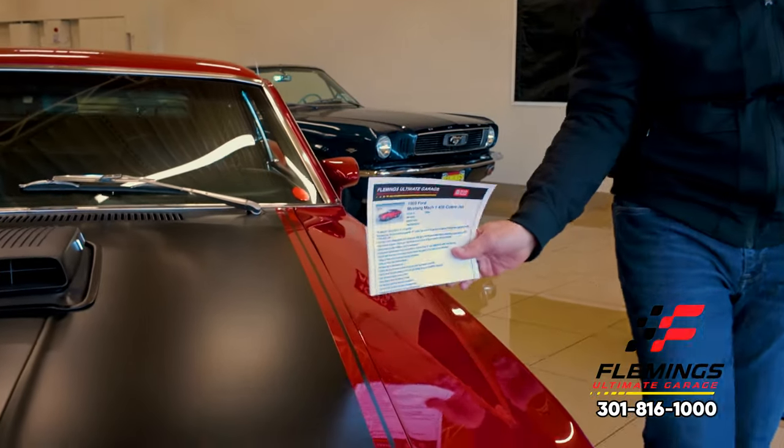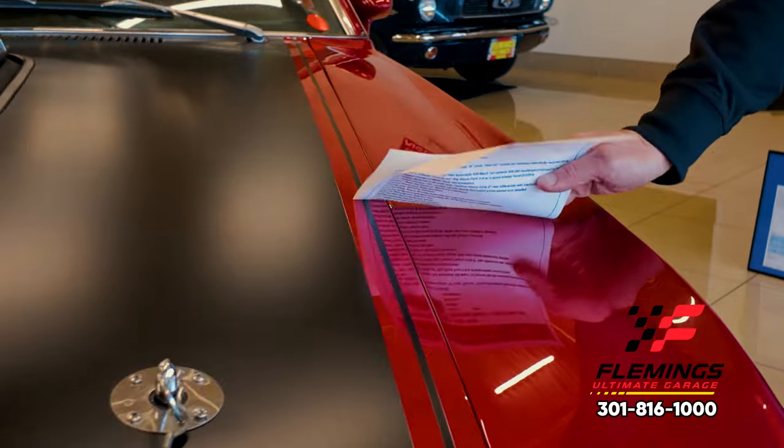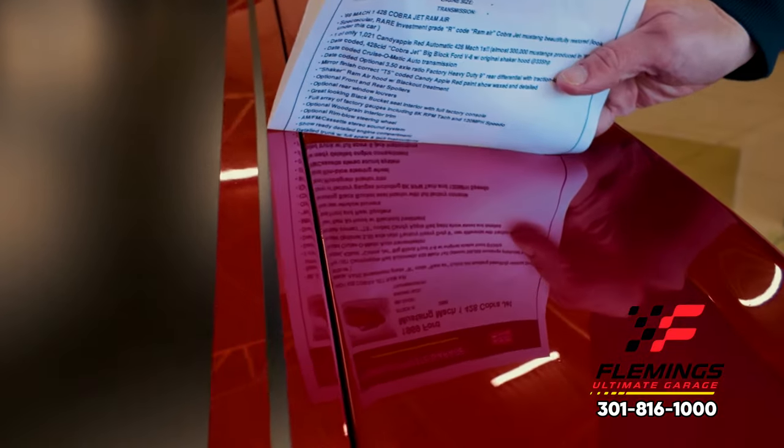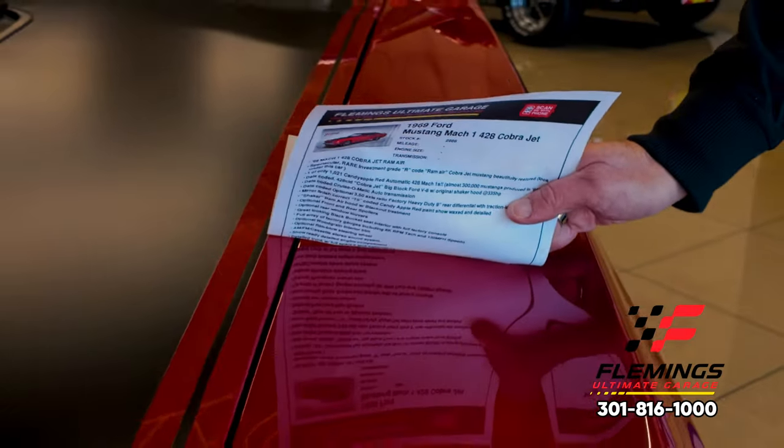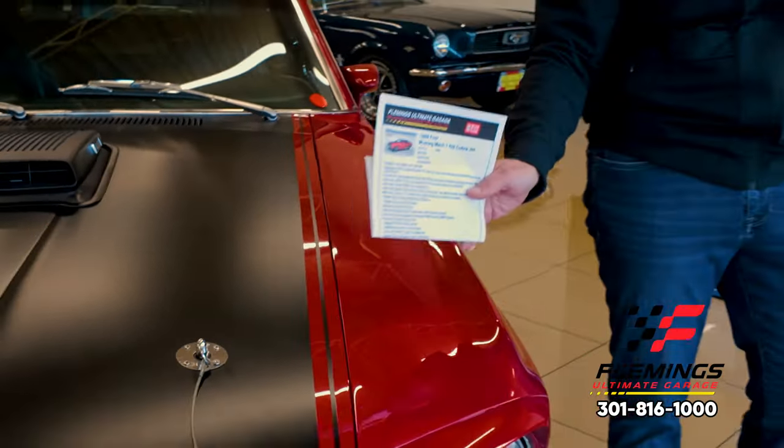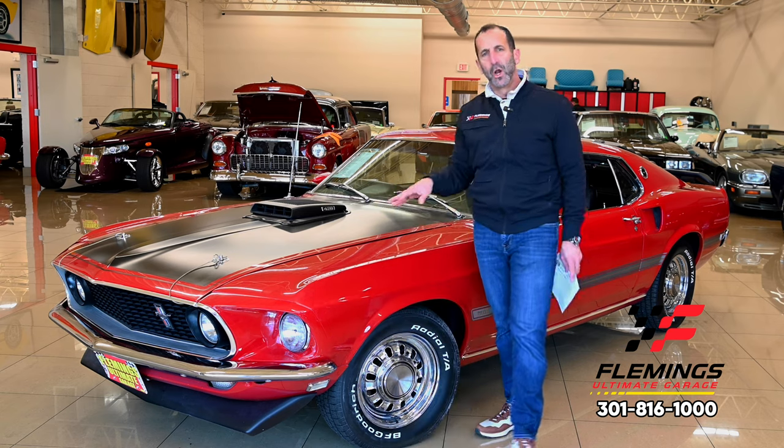And now we're going to see how well we can read this little sheet that we have here. So window sticker off of there. And look how crystal clear every single letter is. Picture of the car in there. This is the defining moment of why a car looks so good.